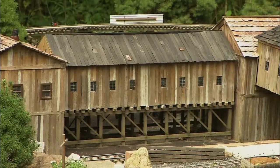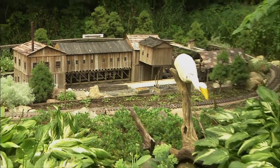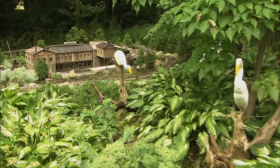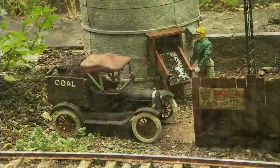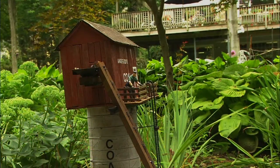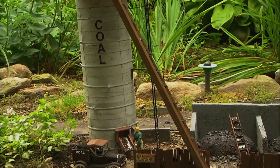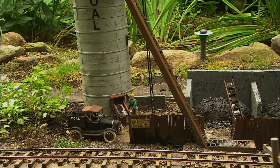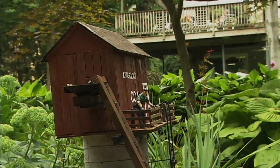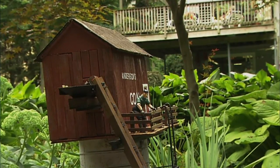Now let's take a look at some of the structures. He built them all at a cost of less than $2 a building. How in the world, you're asking, did he do that? We built a coaling tower. The house on top of the coaling tower is constructed of a styrofoam base to which cedar planks, which were ripped out of old house siding, are applied.